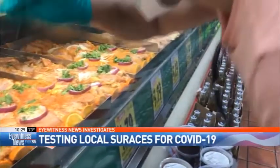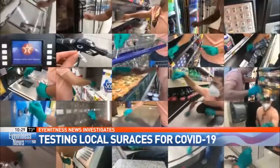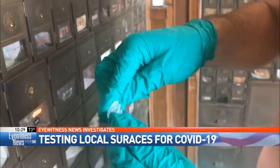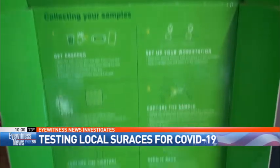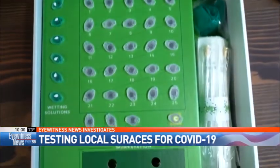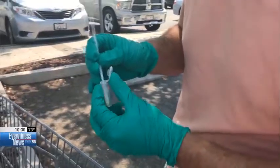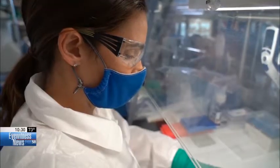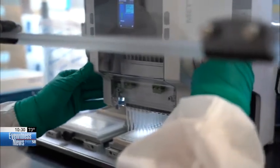3 grocery stores, a post office, a gas station, and the airport. I tested 25 surfaces at these locations searching for the coronavirus. I used a Phylogen surface test kit complete with swabs, test tubes, and chemical agents. Pick a surface, wet the swab, collect a sample, put the sample in the agent, and repeat. Then send the kit back to the Phylogen lab where they do all the tests and give you the results.